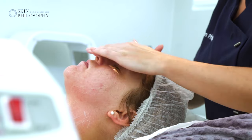What we're going to do for this client is a nice neck and décolleté massage, because she's had problems with her back, and a nice relaxing massage is always good for the client. We'll do that while the mask is on, because the mask needs to be on for 20 minutes.